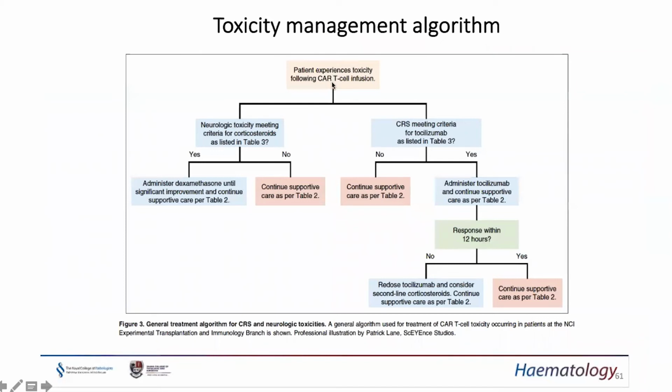So the patient experiences these toxicities. It could be neurological or cytokine release syndrome. And these are the measures I outlined in the previous slides. We can even use antibody treatment like tocilizumab, an interleukin 6 antagonist, if the symptoms are significant. Otherwise, we continue supportive treatment.